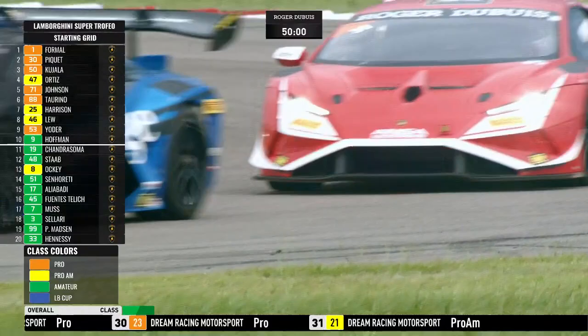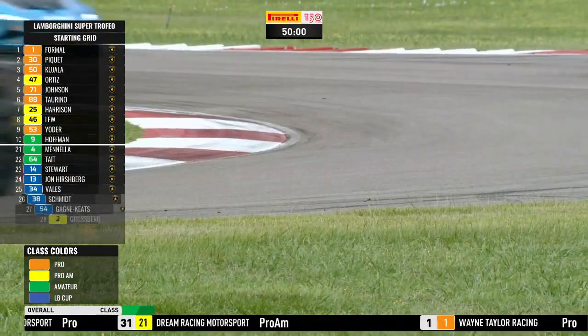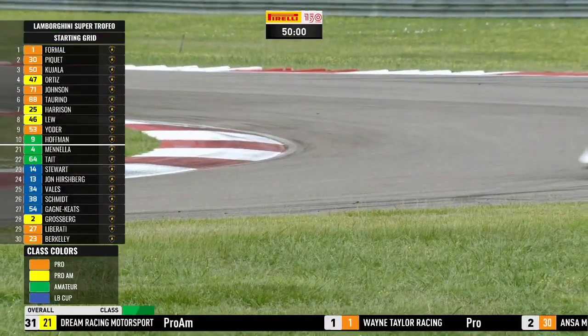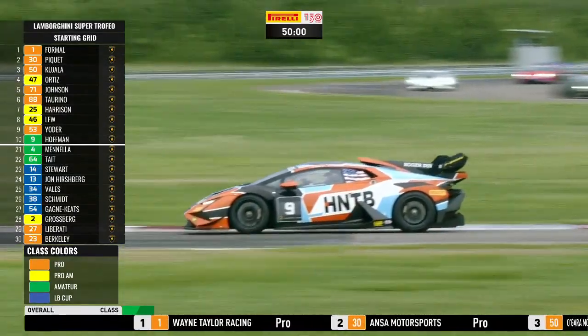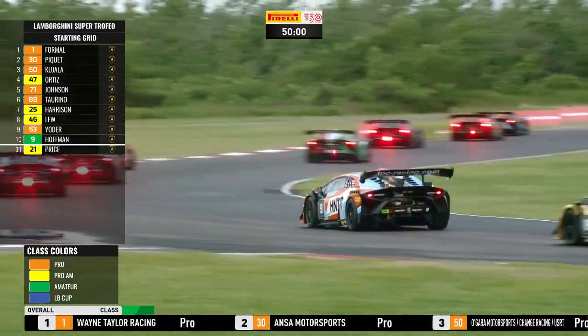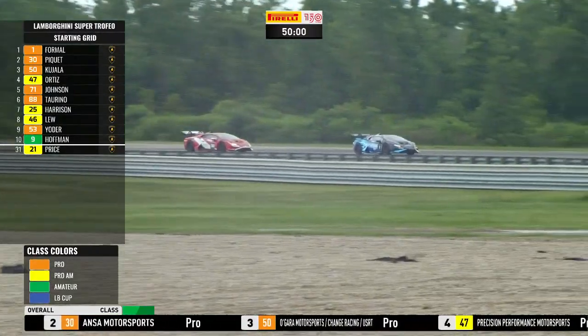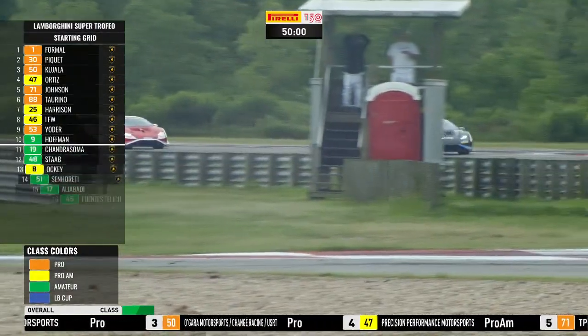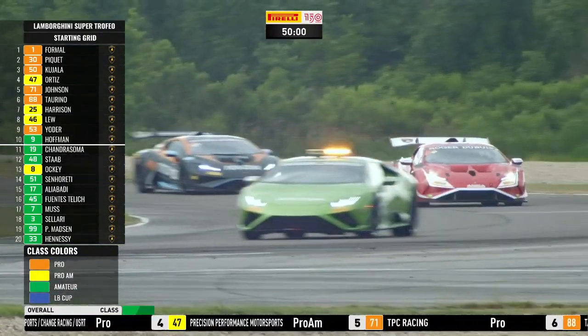We've got four classes in this race, all determined by driver experience. We've got pros, pro-ams, and an LB Cup, and Slade Stewart on the LB Cup pole. Row 11, Tom Tate in car number 64, Michael Manella in car number 4. Row 10, John Hennessy in car number 33, and Patrick Madsen, car number 99. Row 9, number 3, Randy Solari, alongside AJ Mussey, car number 7.